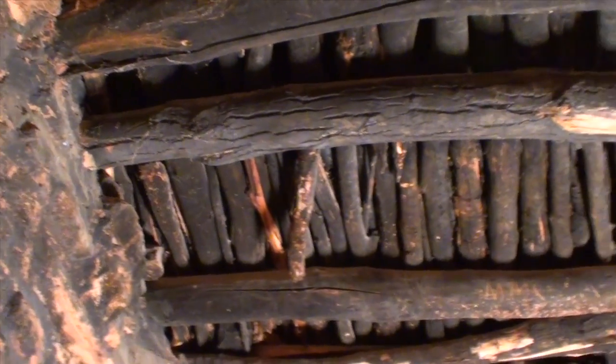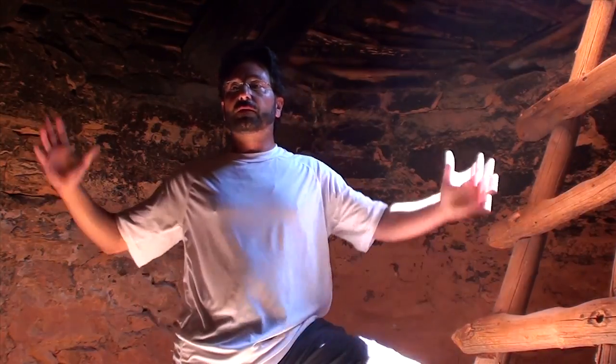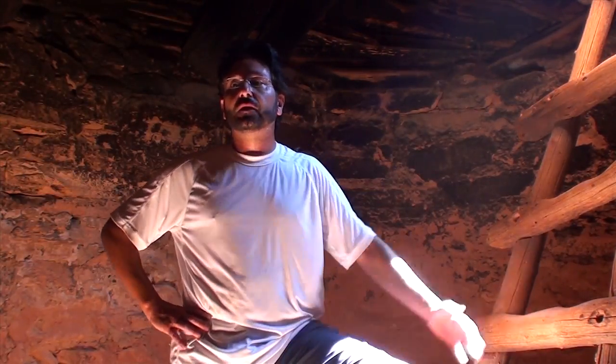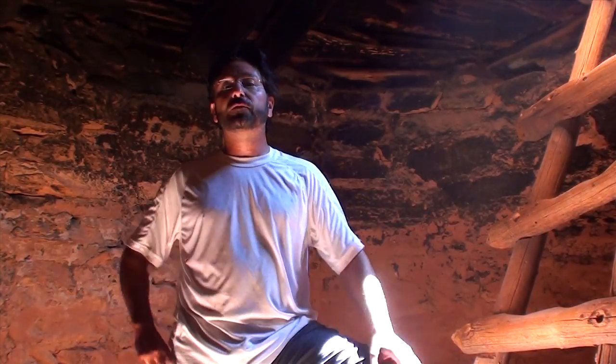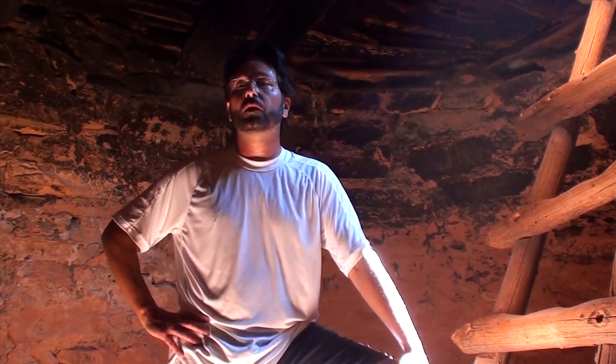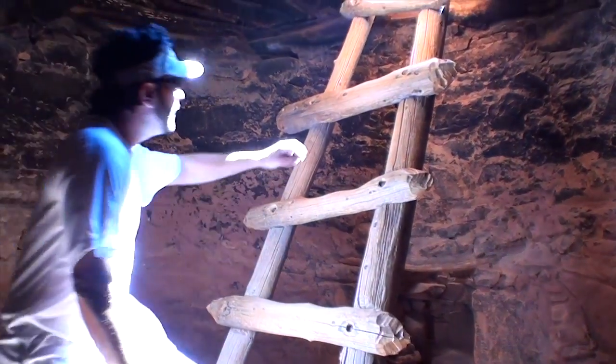Very interesting. When found in 1959, most of the roofs of this dwelling were still intact. The ladders resting against the wall were here, and there were even two red bowls with some food scraps left here as well. So it was a pretty remarkable find. All right, well, let's head on out.